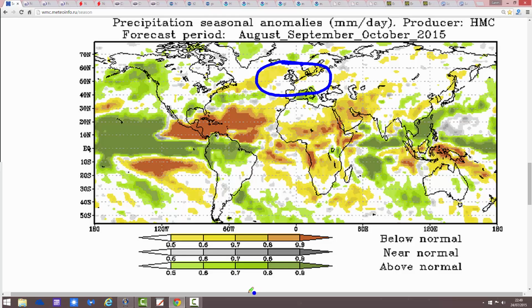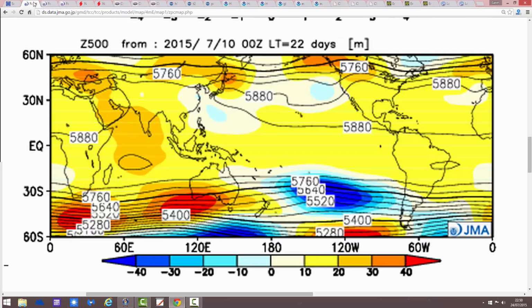So fairly cool, near normal temperatures and quite dry is the signal from the Russian model, just going from August through to October, not covering the full autumn period. JMA next. I've looked at this earlier in the month, of course, so I don't want to dwell too much on the JMA. Again, this goes from August to October, and it doesn't cover the full autumn period.